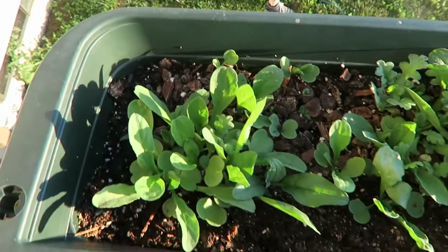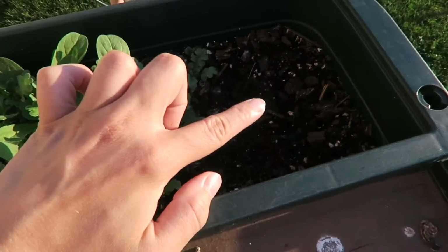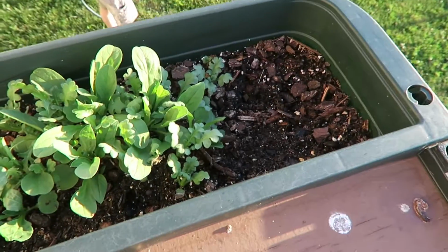Here are some of my flowers. I planted more over here because nothing grew there, so I think all the seeds kind of blew to the left side. So I planted some sweet peas over there and kind of around the side, so hopefully those grow.